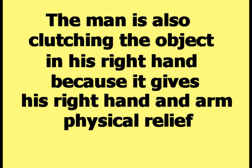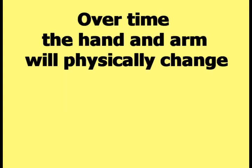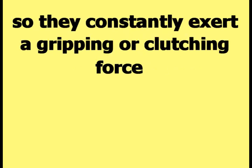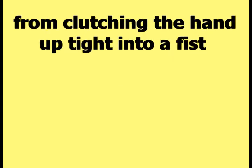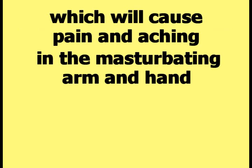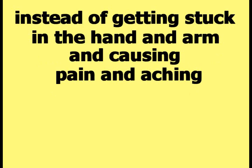The man is also clutching the object in his right hand because it gives his right hand and arm physical relief. The act of masturbation involves clutching the penis. Over time, the hand and arm will physically change, so they constantly exert a gripping or clutching force. When the individual is not masturbating, there is nothing in the masturbating hand to stop those gripping or clutching forces from clutching the hand up tight into a fist, which will cause pain and aching in the masturbating arm and hand. By clutching the object in his masturbation hand, the hand is prevented from closing up tight into a fist, which will allow the clutching forces in the masturbation hand and arm to circulate freely, instead of getting stuck in the hand and arm and causing pain and aching.